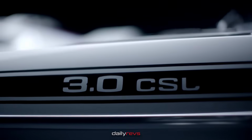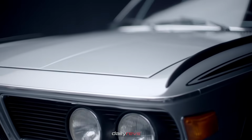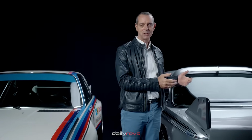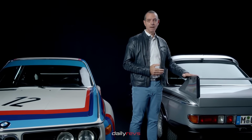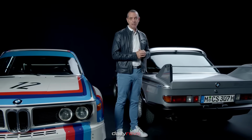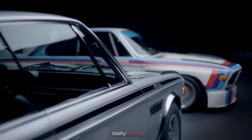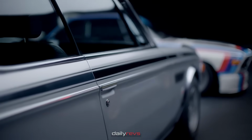And the fact that we only built 167 pieces of this car between 1973 and 1975, combined with its legendary design and motorsport successes, makes this car a very sought-after, rare, historic classic car. Now, the fact that we only built so few of them also makes it quite impossible to see cars like this on public roads nowadays.